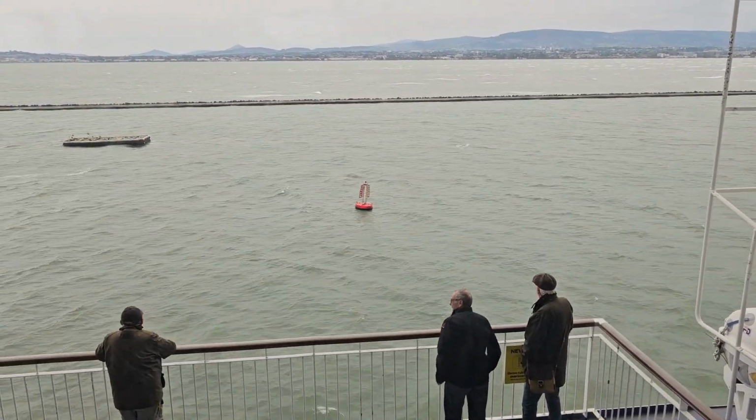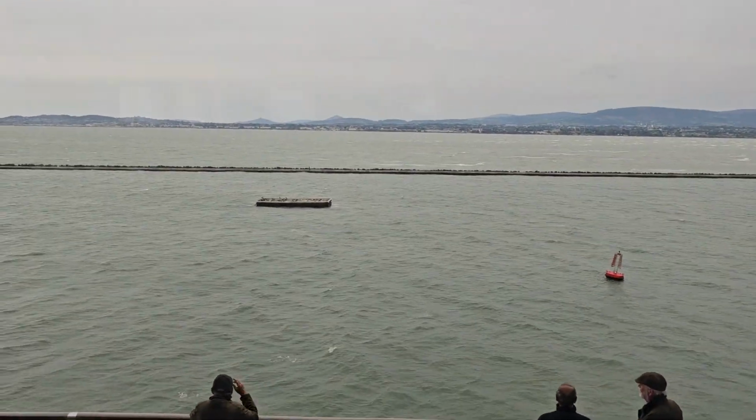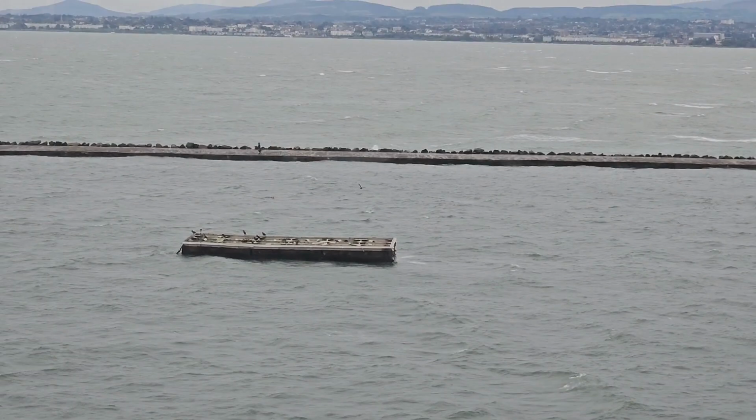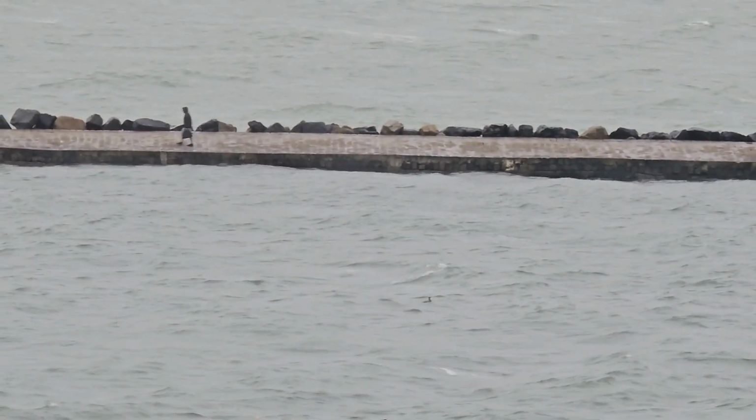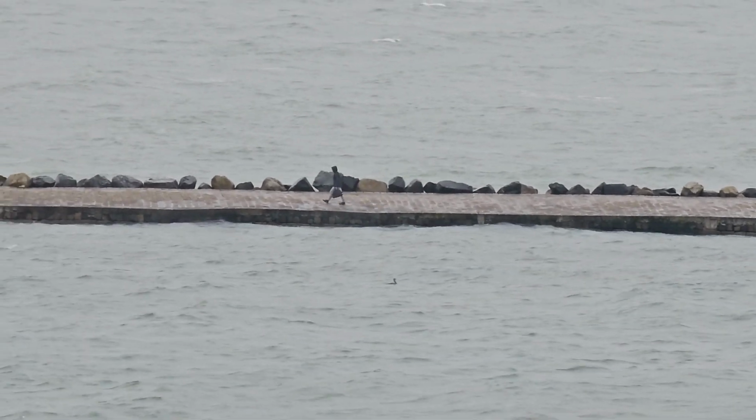I did spy a person walking up that walkway there, which I do not fancy doing. All it takes is one big wave and it'll send you flying. Carrying a briefcase looks a bit suspicious, like a CIA operative, a way to make a drop or something.